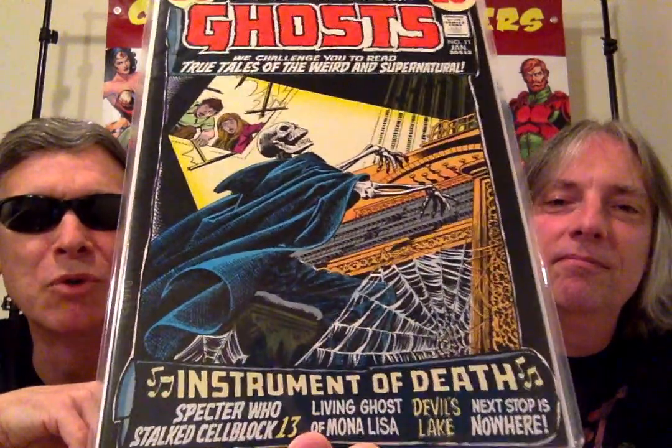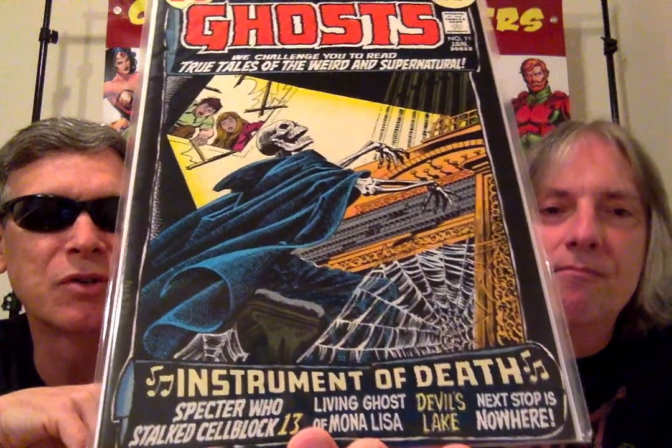Is he playing an organ? Oh, so it's kind of like a Phantom of the Opera kind of thing. Skeleton of the Opera, kind of. Number 11. Just great. And most of these have 2 or 3 stories, at least 3, 4 stories.